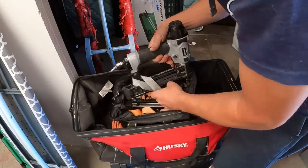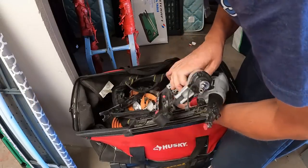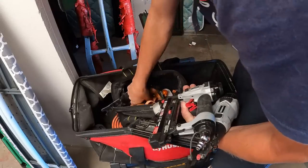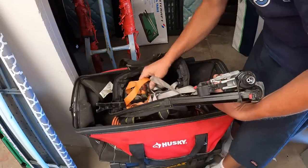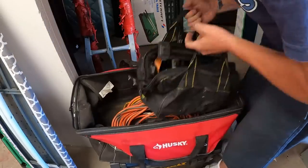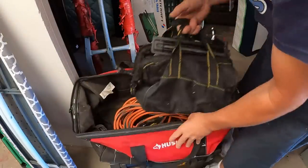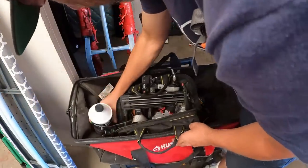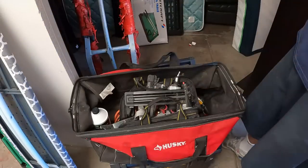Okay. Oh, another one of these. We got a couple of these. These are a little cheaper ones, Husky. But I would still consider that a good 30, 40 bucks. I kind of like that actually. It's cheap though, otherwise I would probably keep that. And some tie downs. With the extension cord and the nails and the screwdriver, I'd say that's another 40. Actually with the bag, I'm saying 75 right here. Let's say 75 on that.